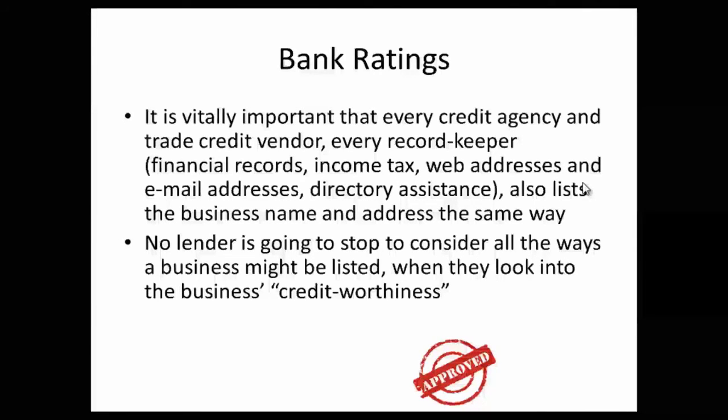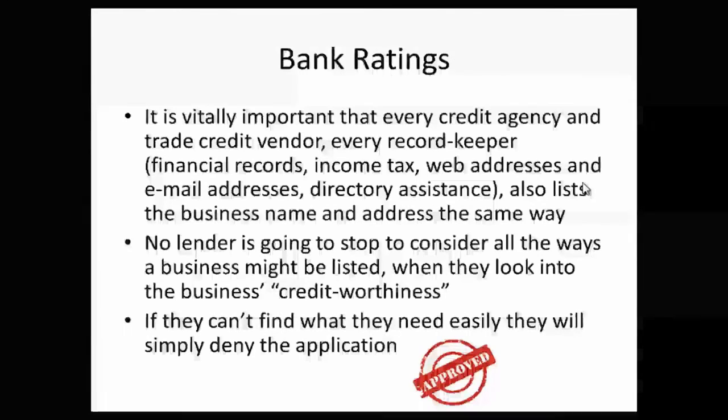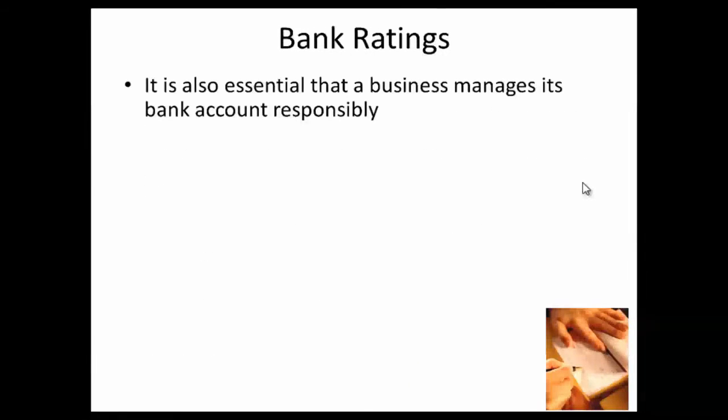So you need to make sure it's all uniform so when they go to look up your actual business, they can find your business. They won't keep looking for it. Okay, if they try to look up your business and can't find it, they'll just deny you. They'll just turn you down. You don't want that to happen. So you need to make sure your name, your address is consistent on all those different things.